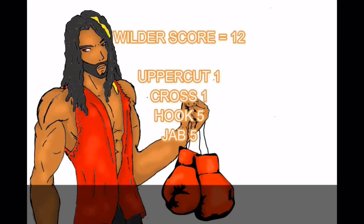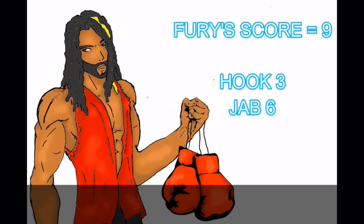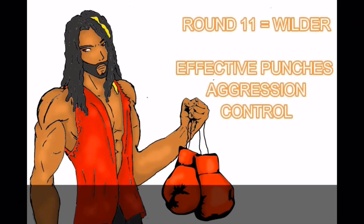So at the end of that round, Wilder scores 12 punches: 1 uppercut, 1 cross, 5 hooks, and 5 jabs. Fury scores a total of 9 punches, 3 hooks, and 6 jabs. Even if there were some jabs that were close that I didn't count, we could still say it would be even if I did miss 3 jabs back there. But nonetheless, I'm going to say round 11 belongs to Wilder. Effective punches, control, and aggression.